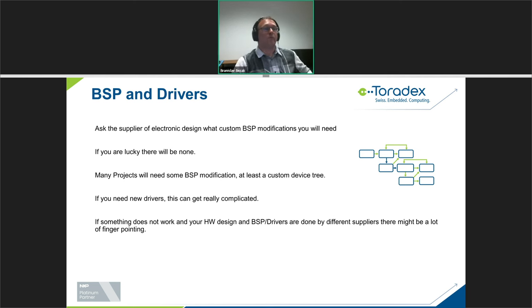BSP and drivers. Okay, so if you are lucky, you will not need to do anything here. In a typical project, you will need to do a little bit, at least configure your device tree, and typically it's not a big problem. But if you have a device that has really some new functionality for which the driver is not in mainstream Linux, it might be a significant undertaking in terms of time, cost, and risk. And again, the choices of electronics design, basically, depending on which components the designer selects, might affect this. If he or she selects some chip that is low cost and available, but there is no driver, you will need to do a lot of work.